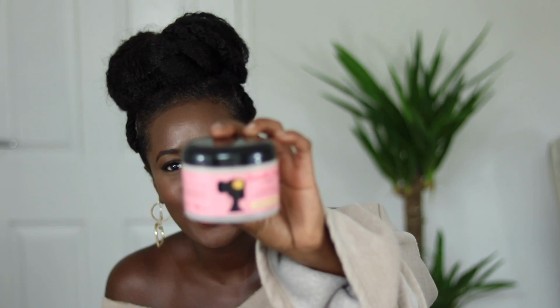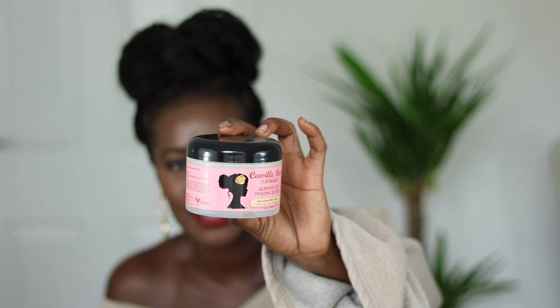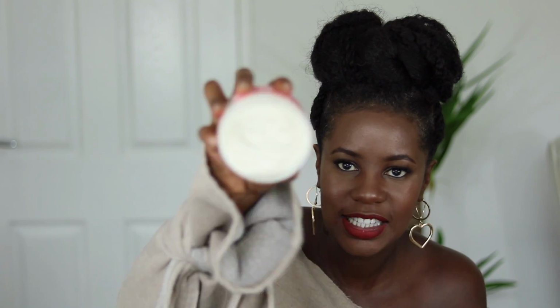It is the Camille Rose Almond Jai Twisting Butter. It's a very thick consistency. As you can see, it doesn't move.